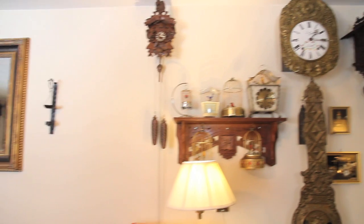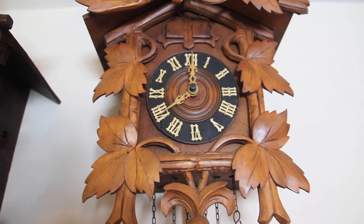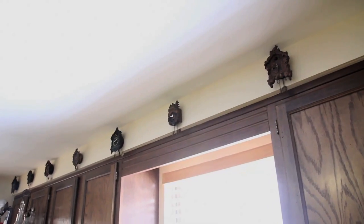When I was about 11 years old, I went out and bought my first clock collection. And my whole family had collected the entire time I was growing up. So it was natural that I went out and bought my own collection.